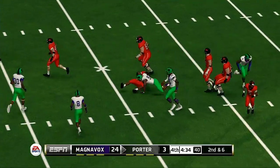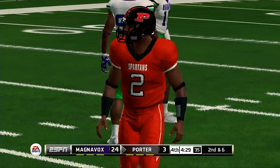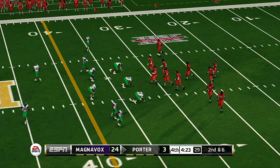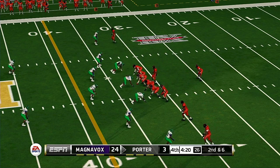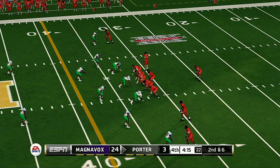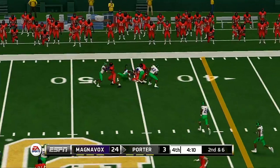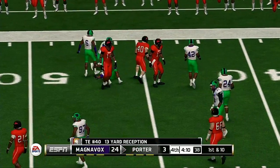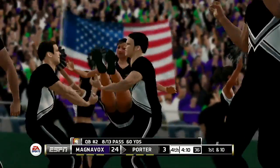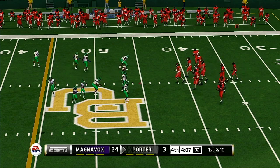He scrambles, decides to slide. 4 yards there on the scramble. It's second and 6. Ball on the 32-yard line. He looked pretty cool back there. Even with the outside linebacker blitzing, he made an accurate throw, and the result is a new set of downs.